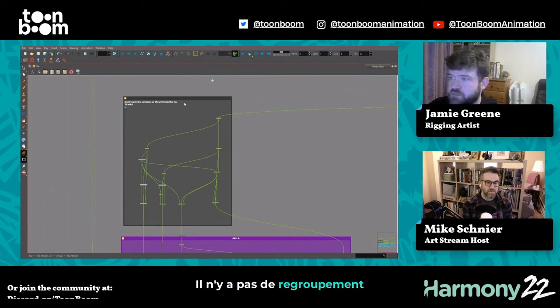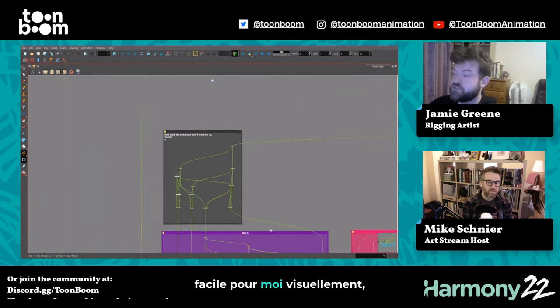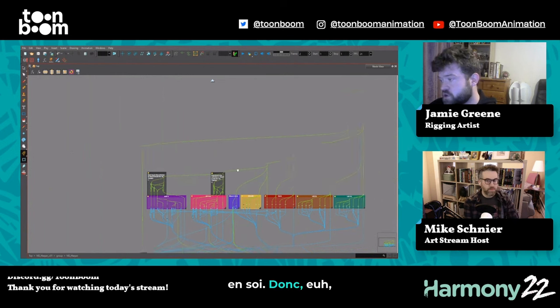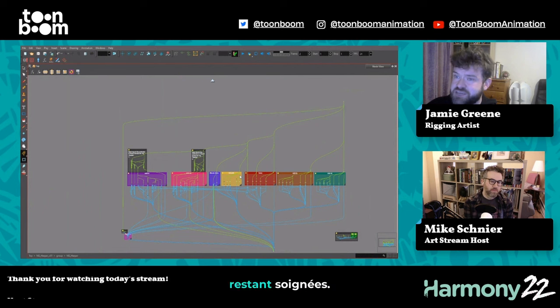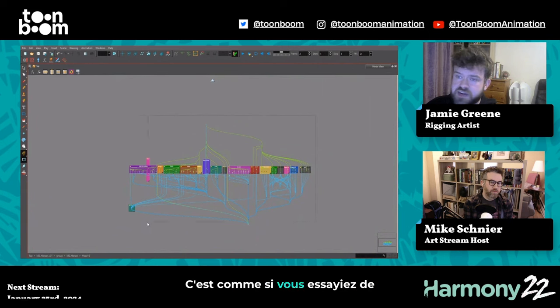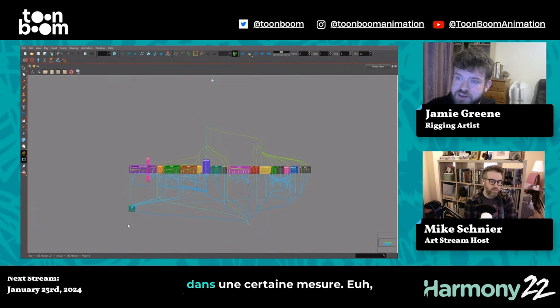There's no grouping at the moment, just because it was easier for me visually to have that legibility and see everything as I was making them. They were a bit of a challenge in themselves. So you can do complicated stuff and still keep it neat. Even the head down here, it's the same deal. You try to keep it as neat as you possibly can. Keep everything labeled to a degree.